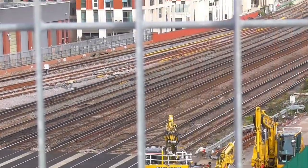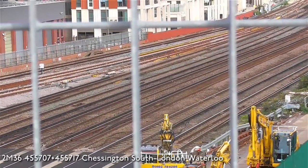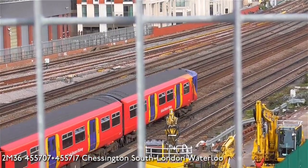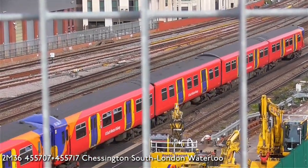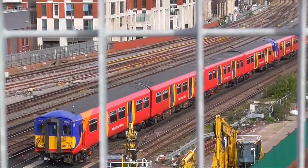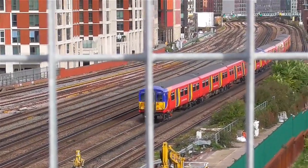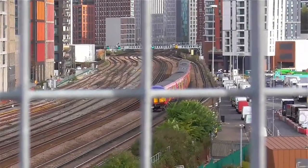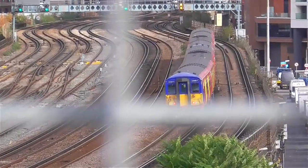It's possible now I've got a 455 going from Chessington South to London Waterloo. This is 455707 and 717 at the rear. Thanks to our mighty tool Real Time Trains, we're able to know which units are coming before they pass.